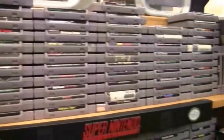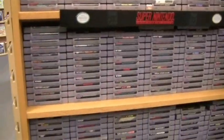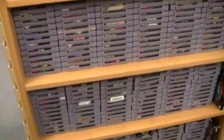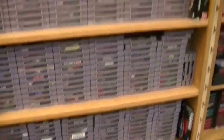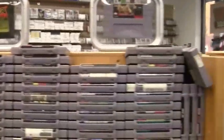I could just look through these things all day. And of course, they have a great collection of Super Nintendo games. And I gotta say, the Super Nintendo is probably the better of the 16-bit systems. You know, I like the Sega Genesis, but I think the Super Nintendo is a little bit better.